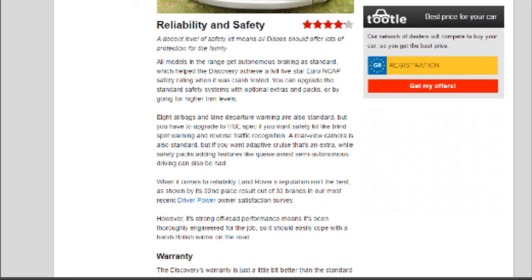8 airbags and lane departure warning are also standard, but you have to upgrade to HSE spec if you want safety kit like blind spot warning and reverse traffic recognition. A rear view camera is also standard, but if you want adaptive cruise, that's an extra, while safety packs adding features like Queue Assist semi-autonomous driving can also be had.